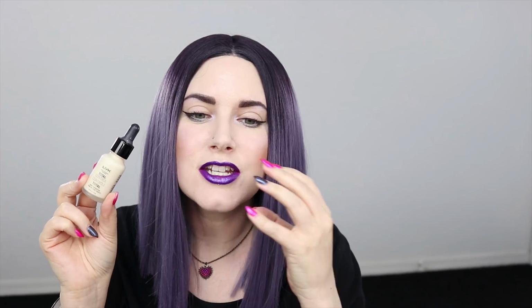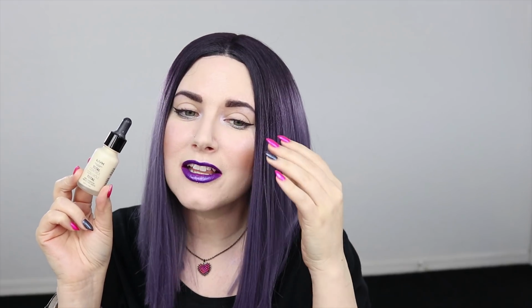So next up are the NYX Total Control drops. This is the shade Pale. This shade matches my skin very well because it's an ivory with yellow undertone. That is apparently my skin tone. And while the shade match is great, the formula is terrible for my dry skin. It clings to dry patches I didn't know I had. It clings and emphasizes fine lines around my eyes and around my face and just looks so gross.